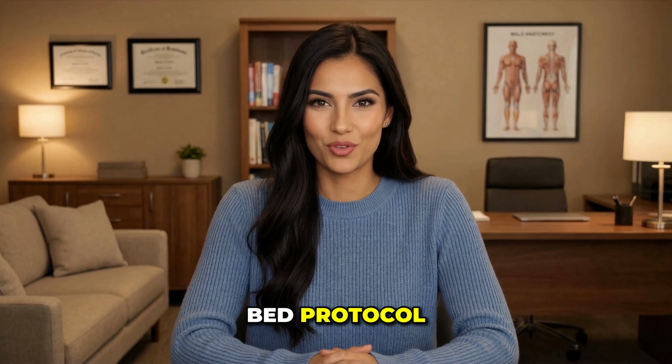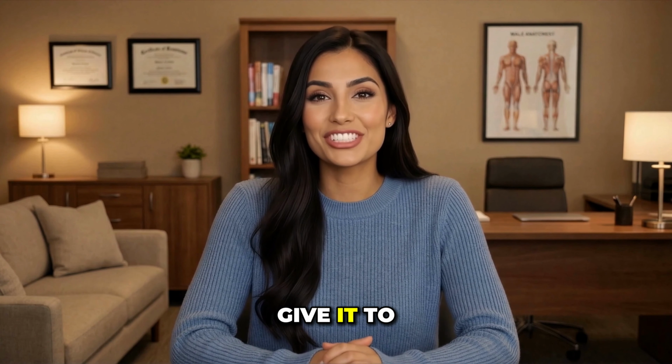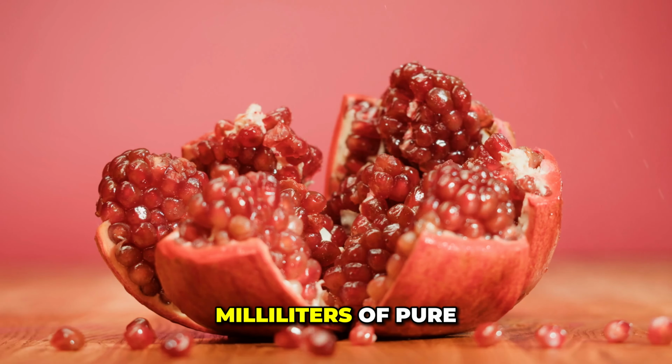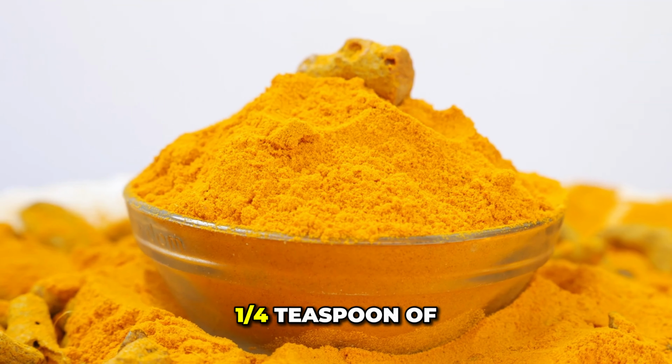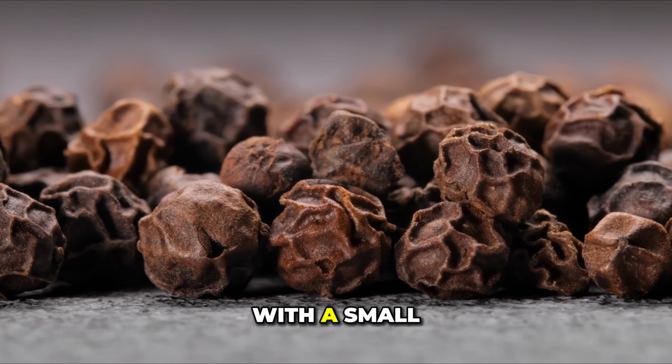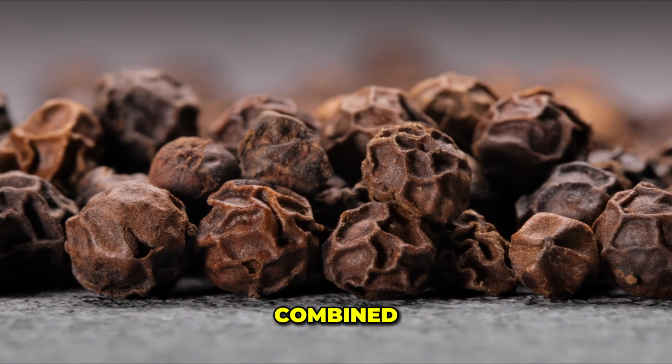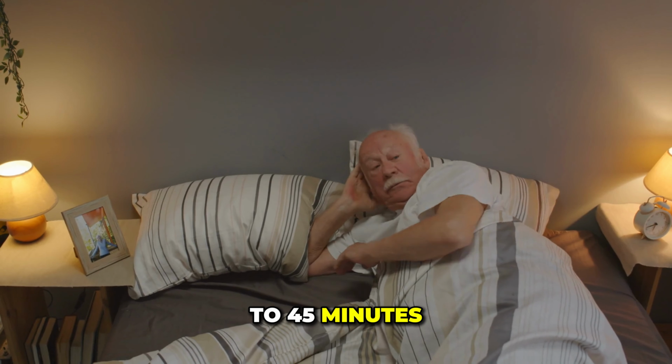Here's the before bed protocol exactly as I give it to my patients. 200 milliliters of beet juice, 60 to 80 milliliters of pure pomegranate juice, a quarter teaspoon of turmeric powder with a small pinch of black pepper. Blend or stir thoroughly until fully combined. Take it 30 to 45 minutes before bed.